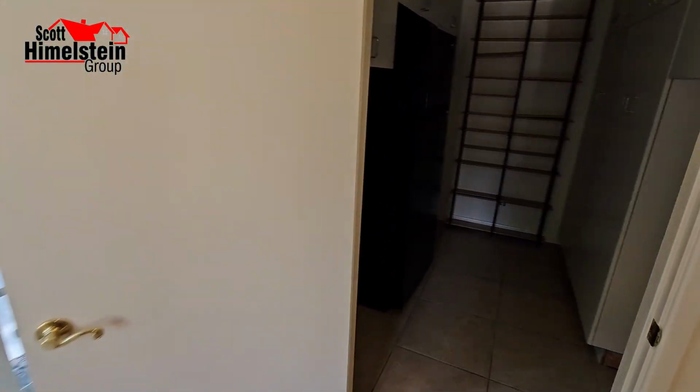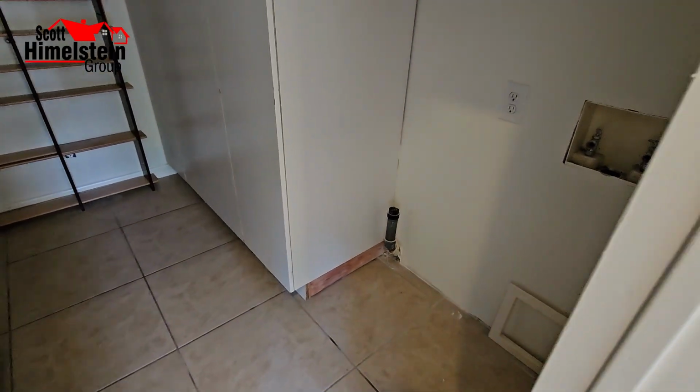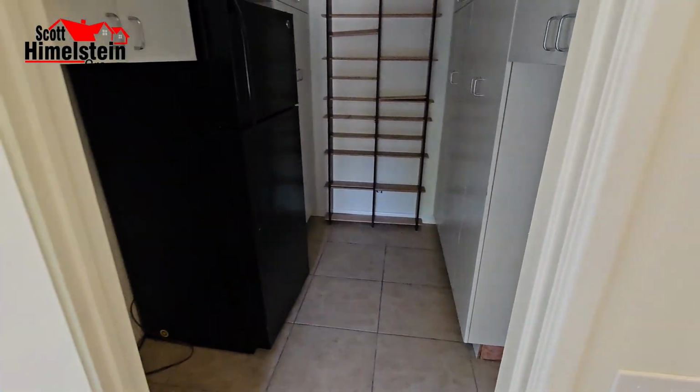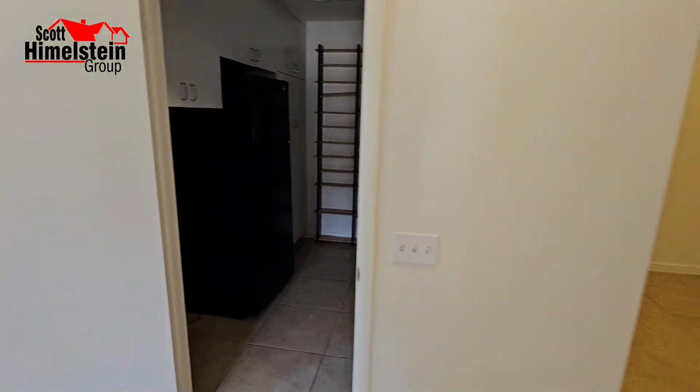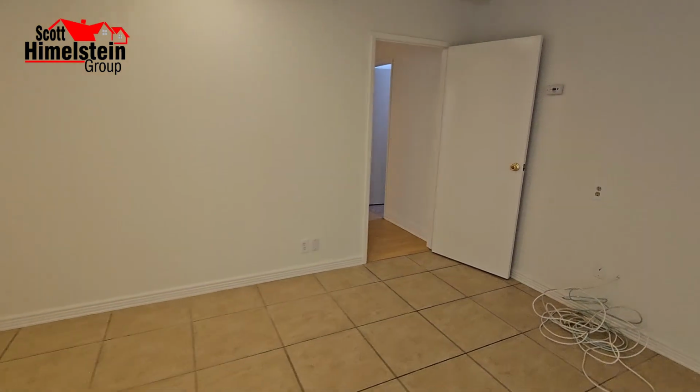And then they have a laundry room over here. This is your laundry room right there, and they even have a refrigerator in there. They've got plenty of cabinets for linens, or you can use it as an extra pantry, however you decide you want to use it.